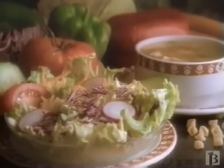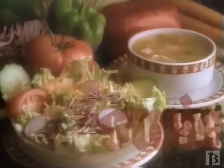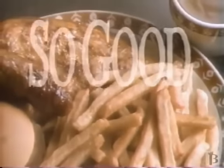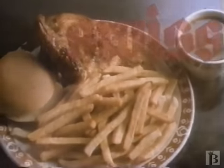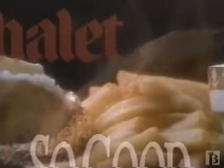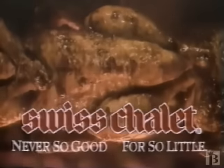If there's one word you have to feel a little sorry for these days, it's the word value. It seems everyone's out to give it some new meaning. And it's getting to the point where people aren't even sure what value means anymore. Well, at Swiss Chalet, we still think it's made up of two simple things. It's about getting food so good you can't help but crave it, at a price so little you can't help but love it. Swiss Chalet, never so good for so little.